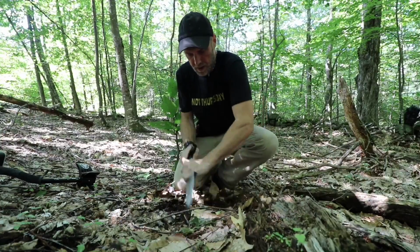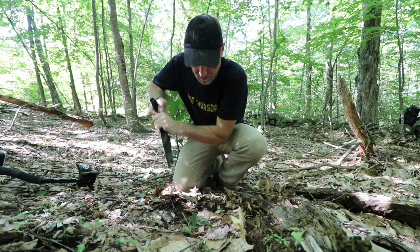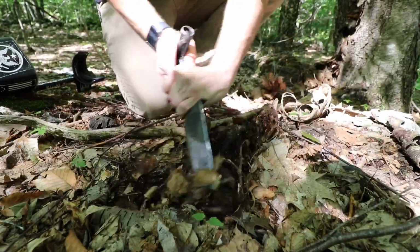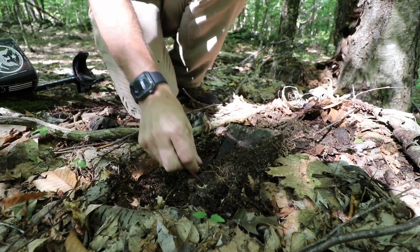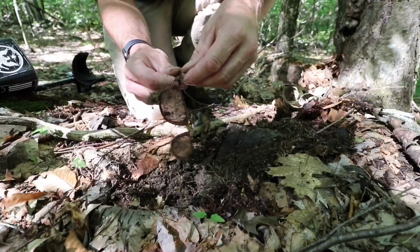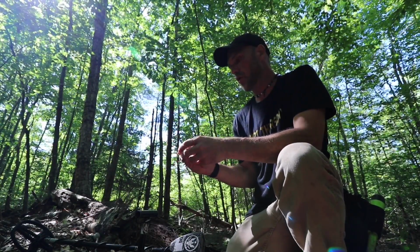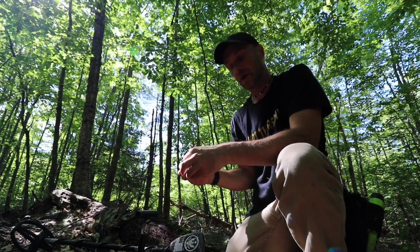Solid signal. Could be iron, deep, but I hope we find some iron relics. Oh, that's exactly what it is. Big chunk of iron. You gotta be kidding me. Well, that's ridiculous. The couple trips that we made here in the past, there was no modern trash. And I just found a pair of reading glasses.